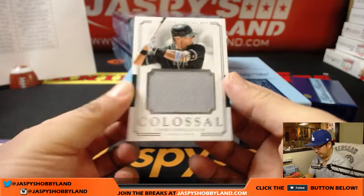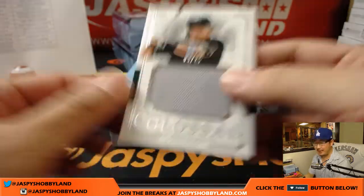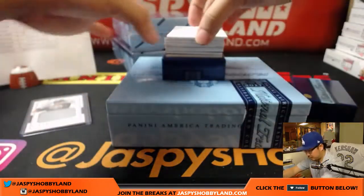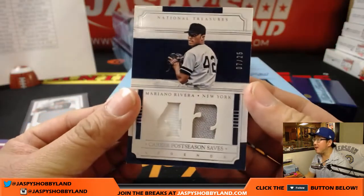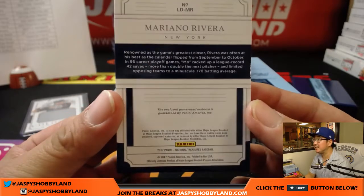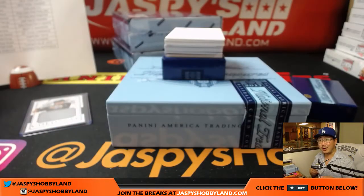On top here, we've got Josh Donaldson. A's edition, 3 out of 25. That'll go to Will Halpe in the A's. We got Mariano Rivera, 7 out of 25. He has 42 career postseason saves. Jeez. Man. Now, another nice one for the Yankees.